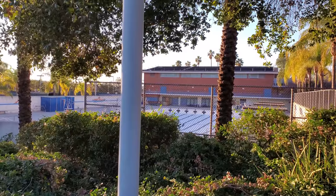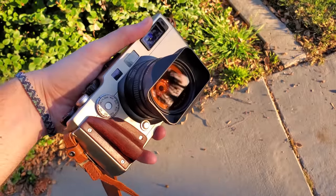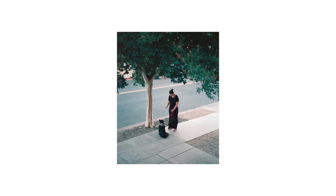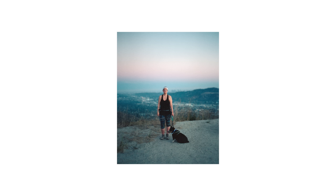I soon found myself in a bit of a sticky predicament. I needed to wrap up this roll of 200T, but it was daytime out. If you don't know, the T in 200T stands for tungsten, which essentially means that the film is balanced for artificial light. So if you shot tungsten film during the day, you might get kind of a blue and desaturated image. Fortunately, there's a way to fix this whole situation.